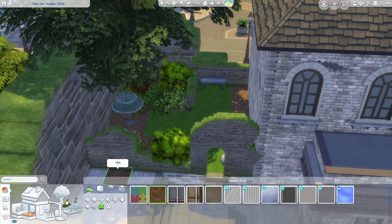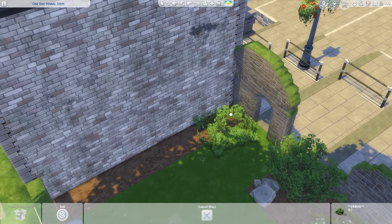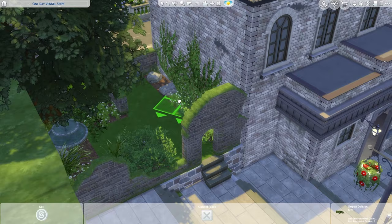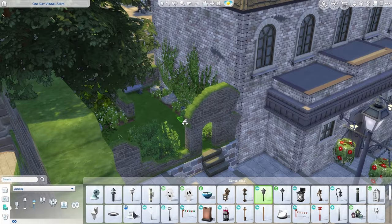And the other thing I should say, I don't know why I haven't said this sooner, is that this video is basically just of the outside, the exterior, and the steps itself, because that was what I wanted to build. But in order to build the steps, I had to build all these buildings around it because that formed part of the steps, if that makes sense.